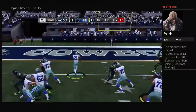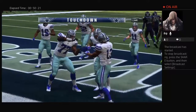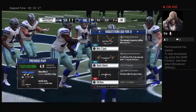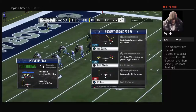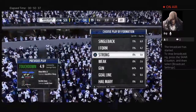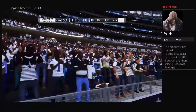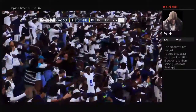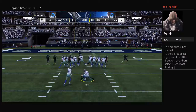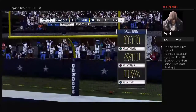A 20th carry here for Elliott. And he is into the end zone for a Cowboy touchdown. Ezekiel Elliott, his 2nd touchdown of the afternoon. And the Cowboys will add on to their lead. No going for 2. They'll kick the point after. Extra point right down the middle. And the lead now stands at 13.